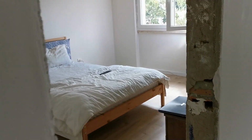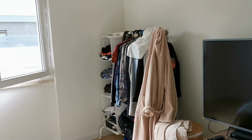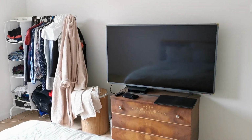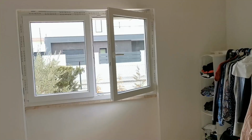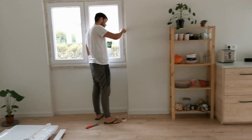And this is our bedroom, which is also a bit messy. We still don't have a wardrobe. This cabinet and TV is only here temporarily because we don't have any place to put it in the living room. New windows. But yeah, that's pretty much it for now. Oops, sorry, Kubzi. Very happy to have moved in finally.